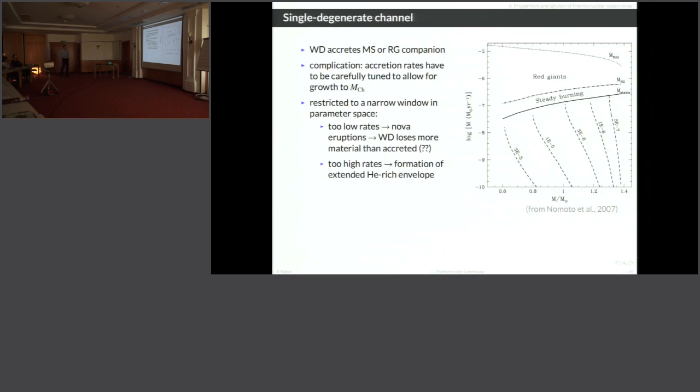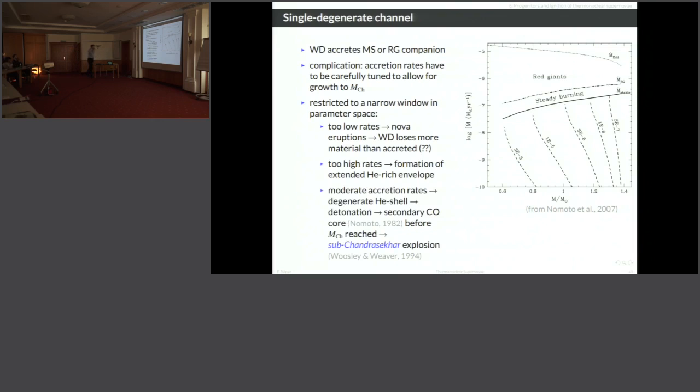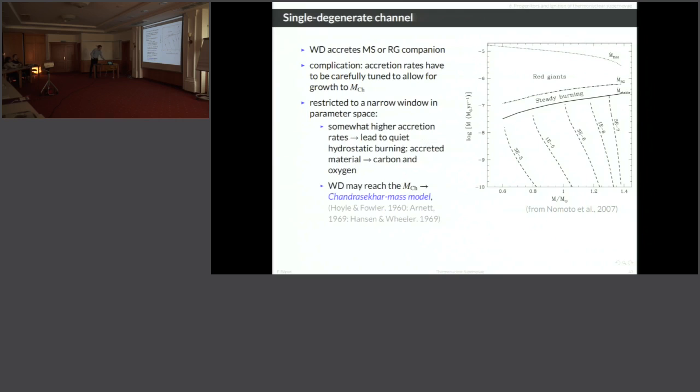If you have too high accretion rates, then the white dwarf would not be able to accommodate all the material, so an extended helium-rich envelope will form. And for moderate accretion rates, the system will form a degenerate helium shell by burning the material to helium, and finally a detonation in this helium shell could commence and perhaps trigger a secondary core detonation. This happens before the Chandrasekhar mass is reached, so this in the end would lead to a sub-Chandrasekhar mass explosion potentially.